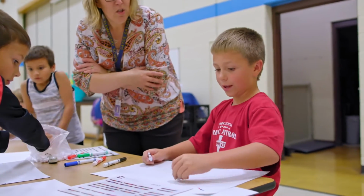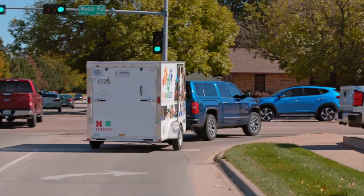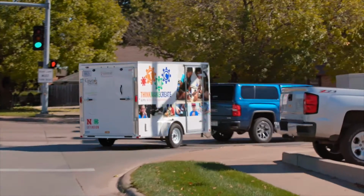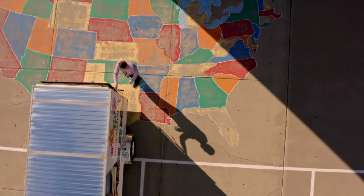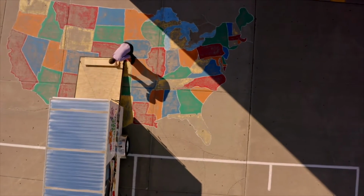We use the makerspace trailer through the Grand Island Public Schools for after-school club for K through 5 students. It's just a little trailer that's able to be pulled around from school to school, and they bring it in, they park it, and the kids get to see it, and they get super excited about it being there.